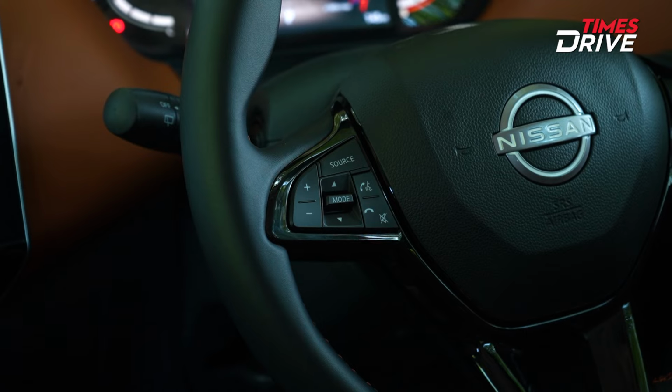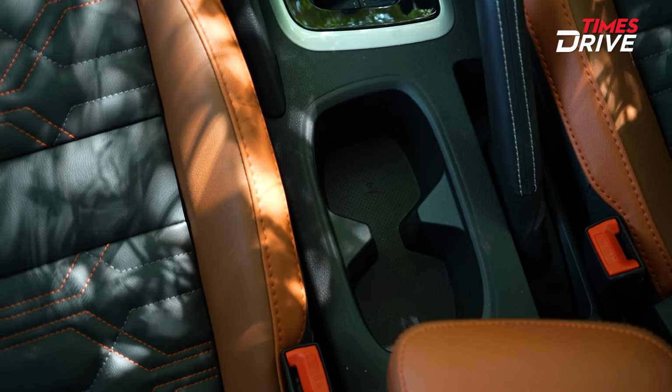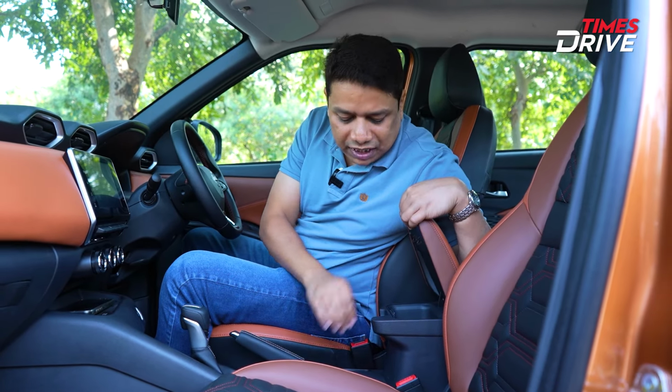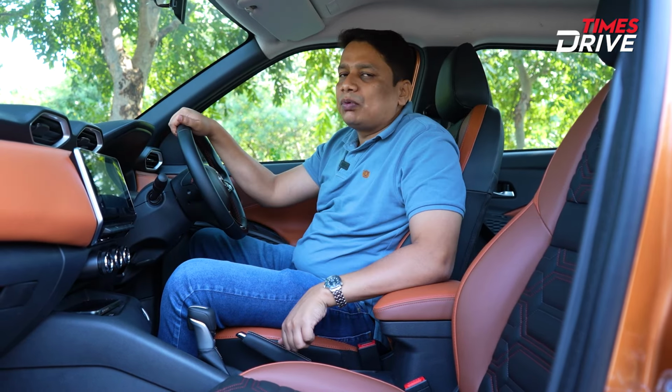and of course controls for the stereo infotainment stuff are over here on the steering wheel, and of course you get plenty of place over here to keep your odds and ends. Big tray over here where you can keep your cell phone, wallet, and of course a couple of big beverage holders. And finally, the armrest over here opens up and you can keep a lot of stuff in it. It's a nice and deep armrest. You also get big cup holders in the door bins.